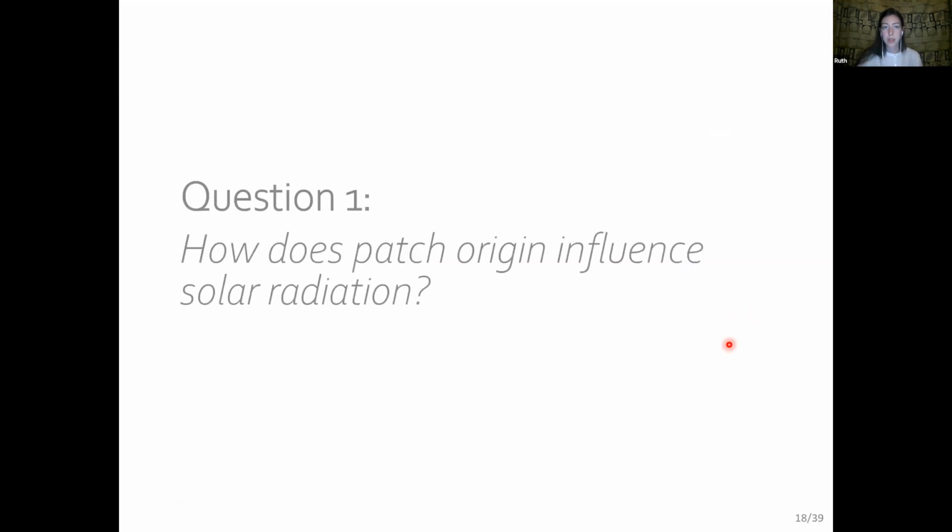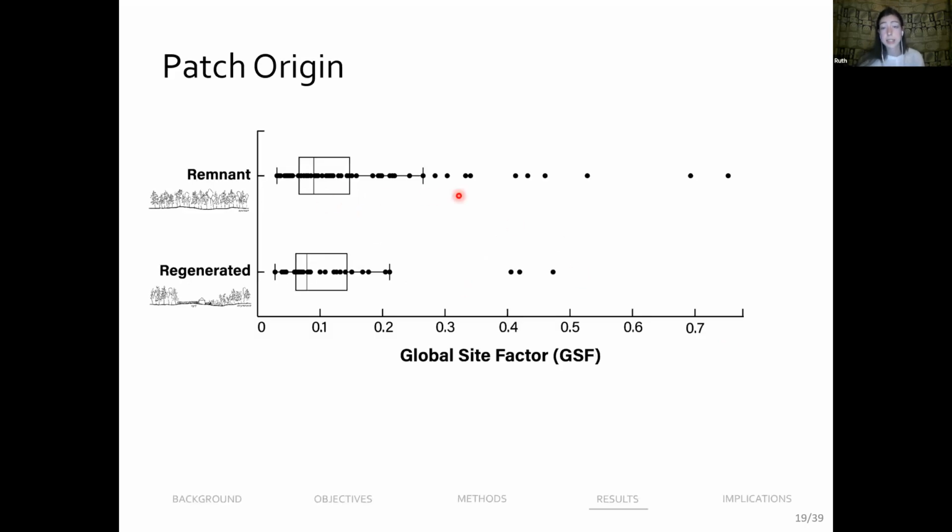And that brings us to our results. So our first question was, how does patch origin influence solar radiation? And here you can see the site factor distributions, or the solar radiation distributions, for the remnant sites, which again are sites that have existed as a forest in the landscape since prior to urbanization. And here are our distributions for our regenerated sites, which were cleared and then reforested.